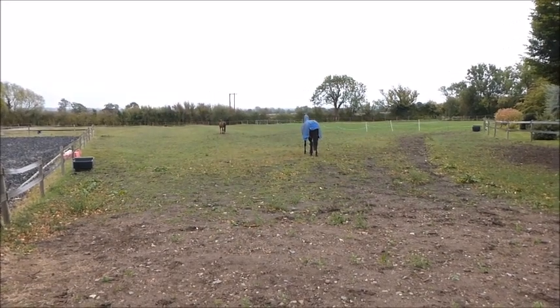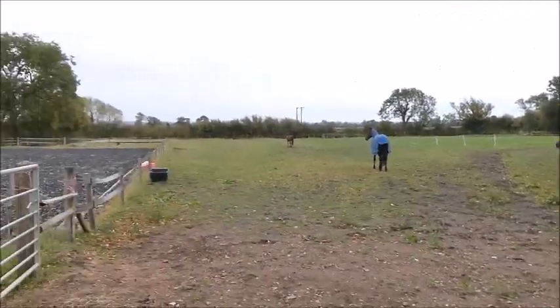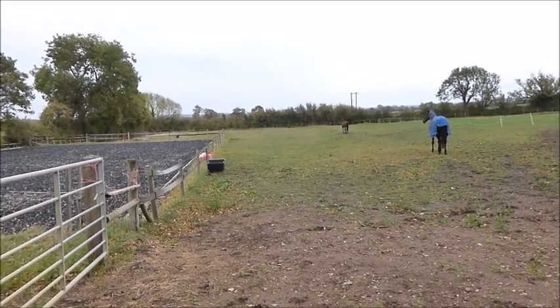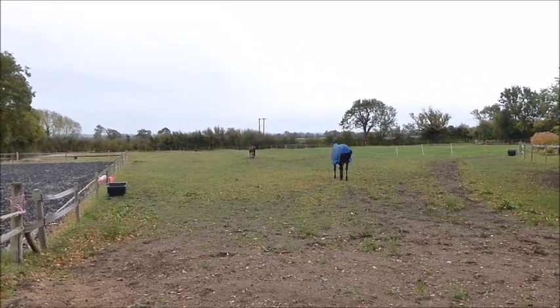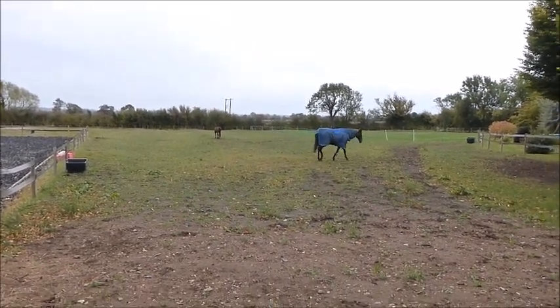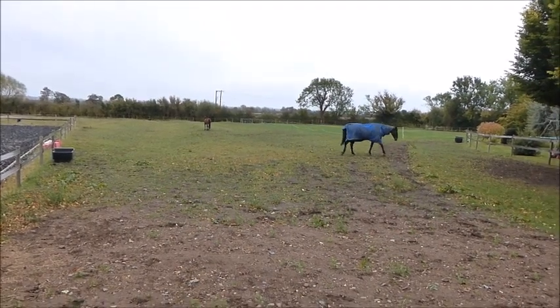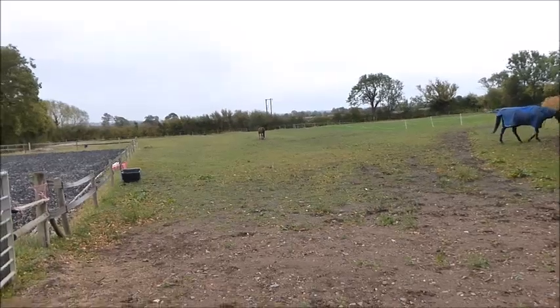and I need to clean out the troughs. I did that trough yesterday. I just got to do this trough over here. I should probably do today. Next step for this morning is poo picking, so I'm going to go and get the kit for that.